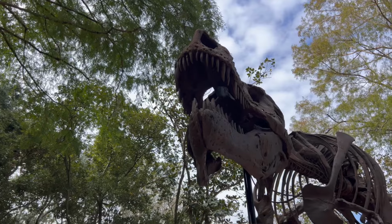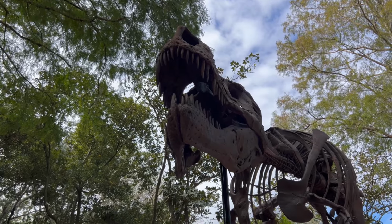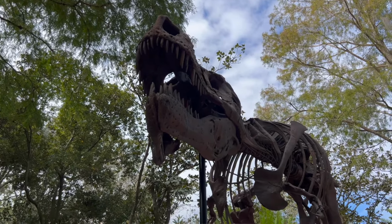Secondly, the park contains references to extinct animals. We see them through reconstructions of their fossils or artistic representations of their likenesses. And I think we can all agree that dinosaurs in particular hold a certain fascination for people. So this is the primary focus of Dinoland USA.